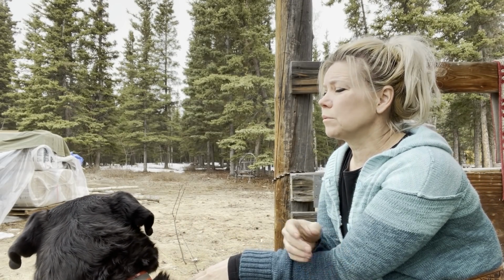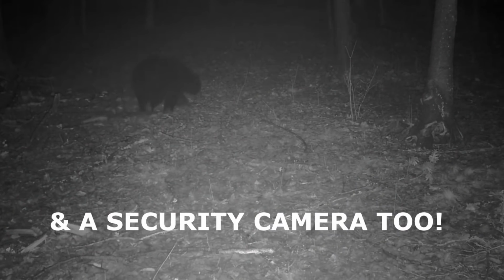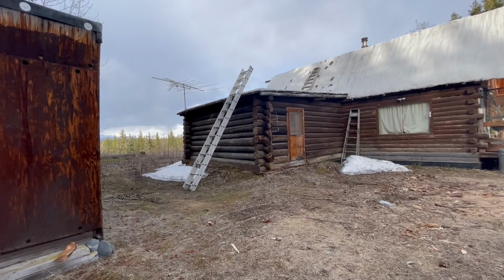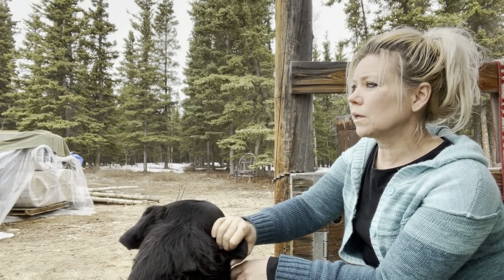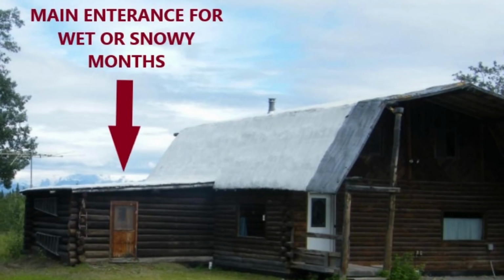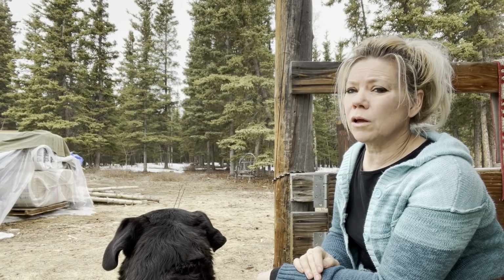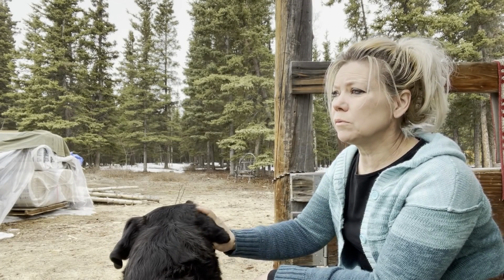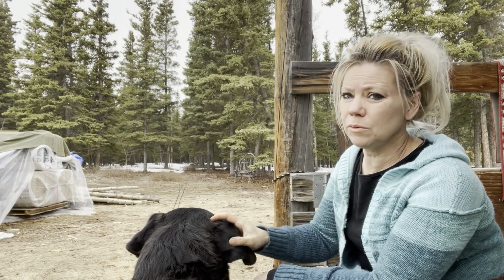So it's very curious. I'm going to get a game camera and set it up right there, or a couple of them, one facing the cabin and one facing out, just so I can watch them. And there's no window on the Arctic entry facing that direction, so it's not like I can look out there and see if there's a bear right there. But once that becomes the main entrance for wintertime and what have you, then I definitely want to have some way of checking out to see what's right there.